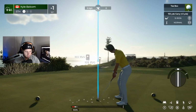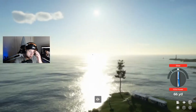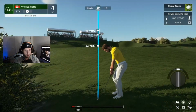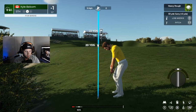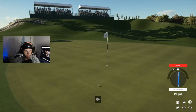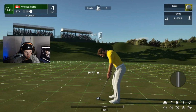Strong wind, right to left. Going with the 9-iron, I think. Pretty sure that one's headed left. Yikes. This would be a great up and down from this spot. Quality shot, that one. This putt is about 10 feet from the hole.